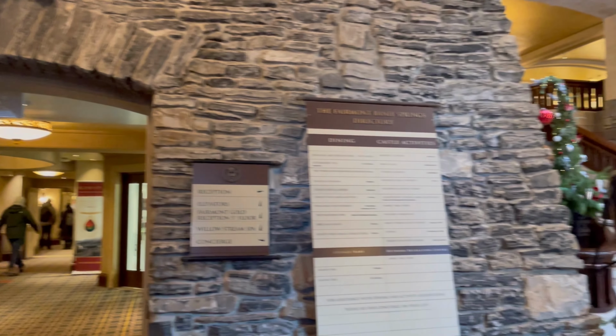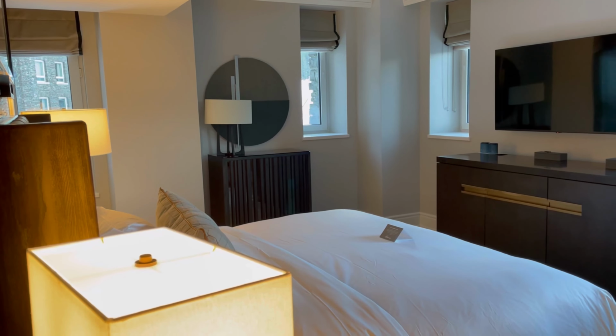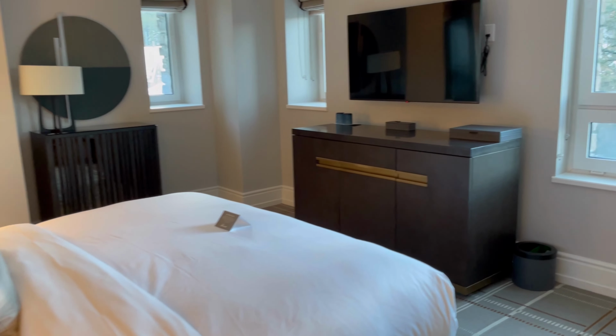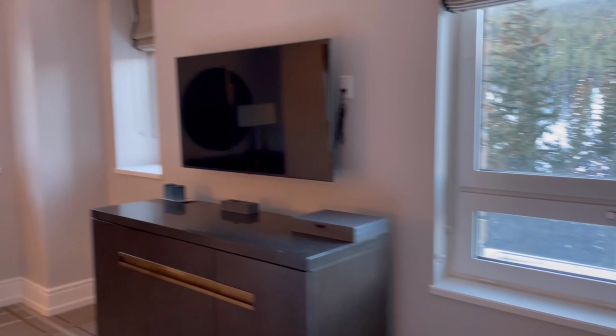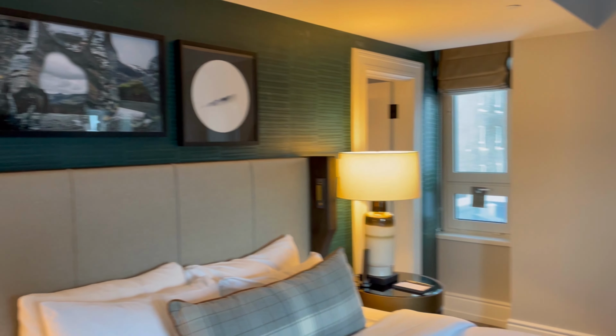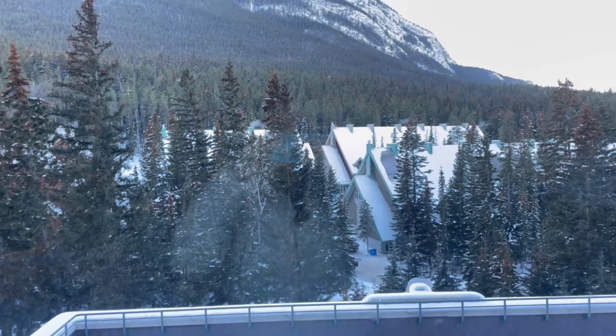Oh my god, it's literally a castle. And this was our room. Oh my gosh, so stunning. We had the best view of the mountains, as you can see, and it was a pretty spacious room. I remember staying at the Fairmount in Quebec, and the rooms were definitely not as spacious, so this was amazing.